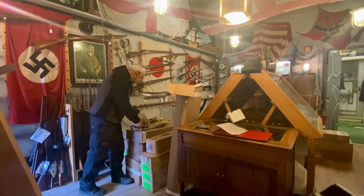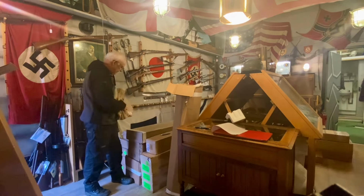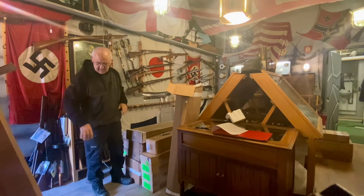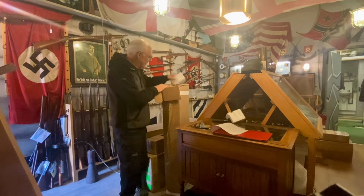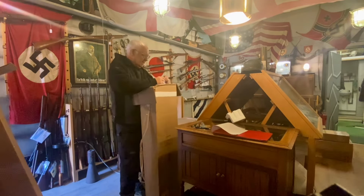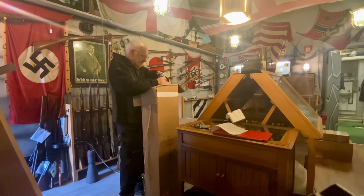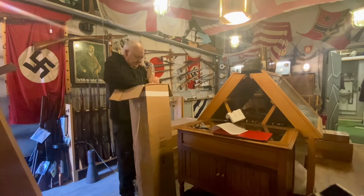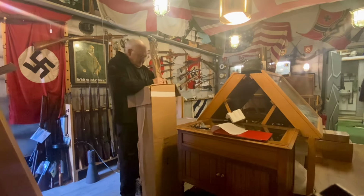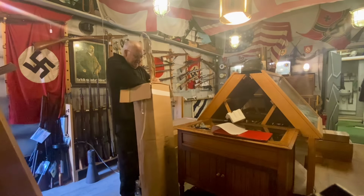Paper feels a bit damp. I think we might just burn that. No use wrapping things up in damp paper. Right, let's have another look. I'm guessing this is the other Martini target rifle. If it wants to come out. Very well packed in there.